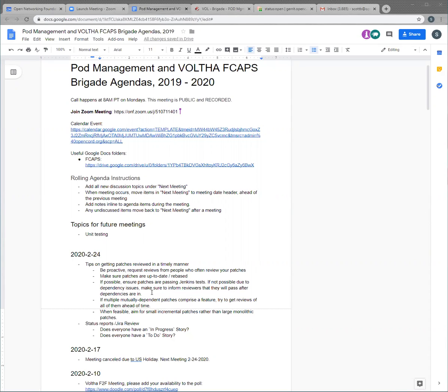And then finally, when feasible, try to aim for small incremental patches rather than large monolithic patches. Certainly, there are times when a feature is so big that it needs a huge patch, but one of the keys to getting people to review things quickly is to have smaller, more frequent patches that don't take as long to review. A lot of these are rules that don't always fit, but if you can look toward these guidelines, it might help get things in a little bit quicker.